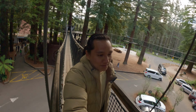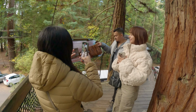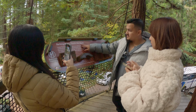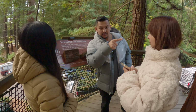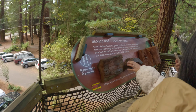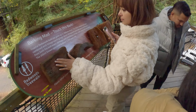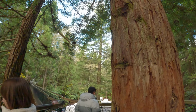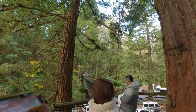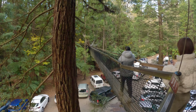How old are you? 2,200 years old. It says touch this bark, don't touch this bark. The big one. You can touch it. 2,200 year old wood. That's cool. They preserve it. Many people at the time here. 2,200 years.